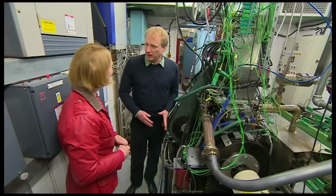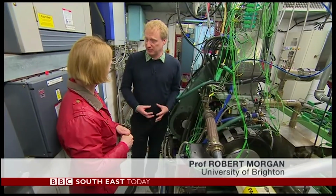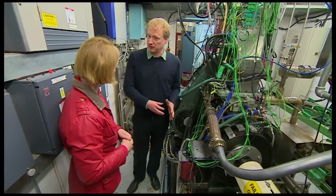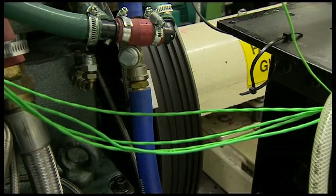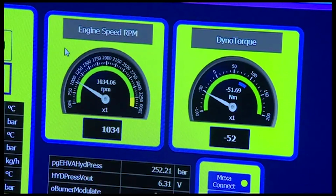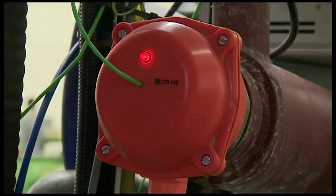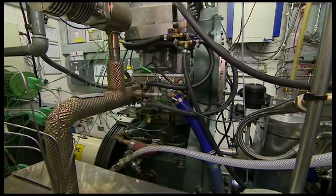So this is different to a normal engine. In a normal engine we compress and burn the fuel in the same cylinder. In a split cycle engine we compress gas in what we call a cold cylinder and burn the fuel and expand in a hot cylinder. By simply separating those two processes, we get a lot more control over how the fuel is reacting, how it's burnt, and by doing that we can improve the efficiency and massively reduce the oxides of nitrogen emissions, the NOx emissions.